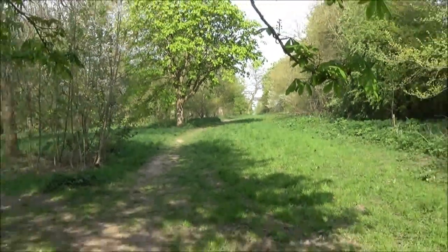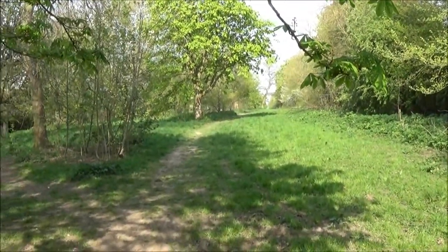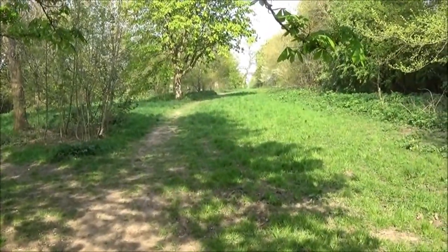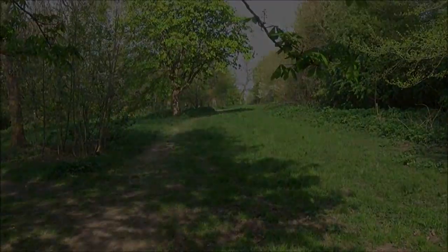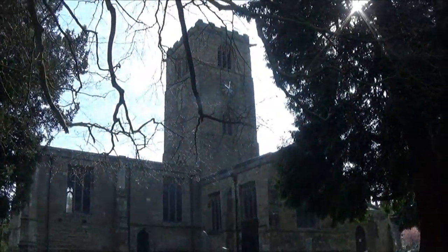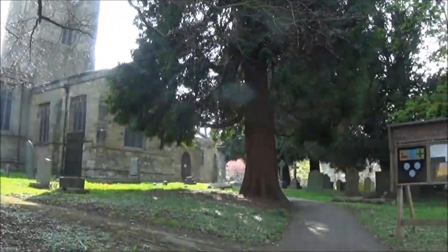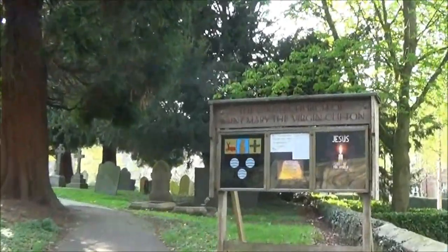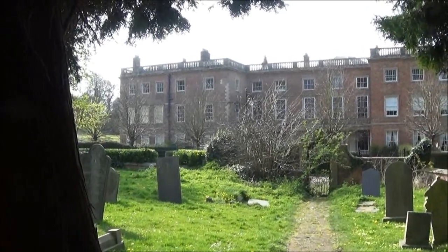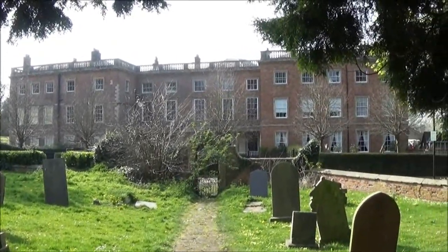So this is the very top of the grove now, and apparently it was this piece of land that inspired J.M. Barrie's Peter Pan. Here we have St. Mary's Church. And here we have Clifton Hall.